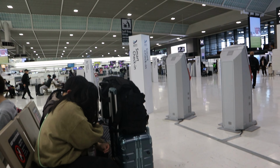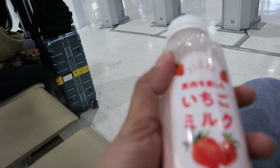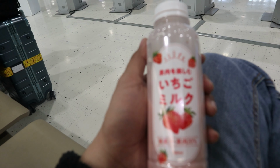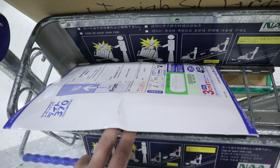Ayan. So, nakaupo lang ako dyan. And then, ayan yung mga kinain ko. So, that's the strawberry milk na sinasabi ko sa inyo na super sarap. Ayan, sana may ganyan din sa Philippines. So, parang sa Japan lang ako nakakatingin ng ganyan. Ayan, super sarap. You must try it.